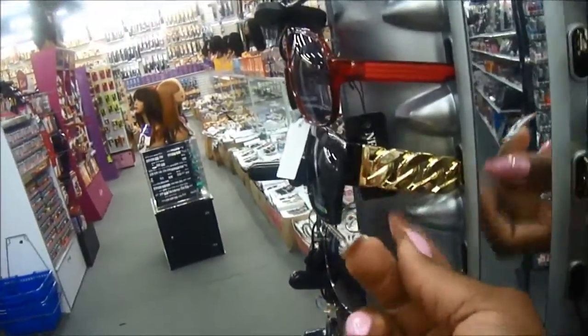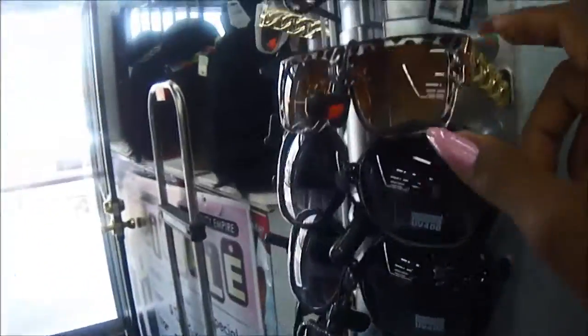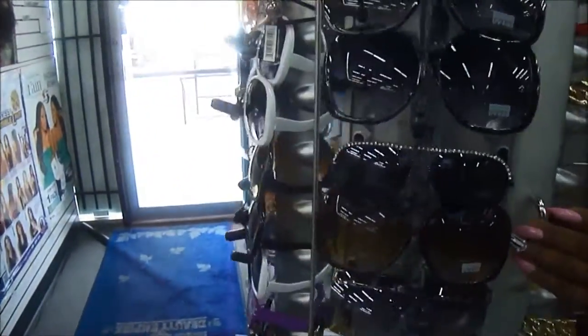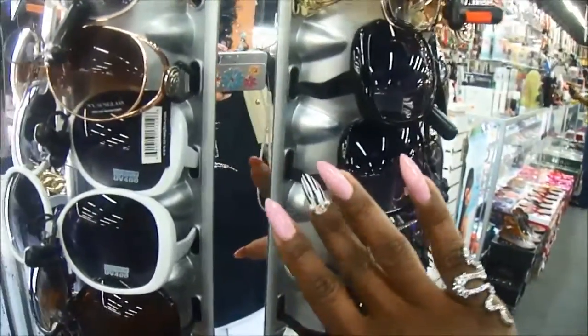But what I did see that I haven't seen is, bam, these are like the new thing. Yeah, so they got the good shades. Oh, there go the black ones, y'all. I'm about to get me a backup supply.